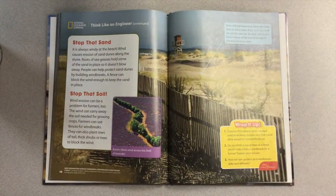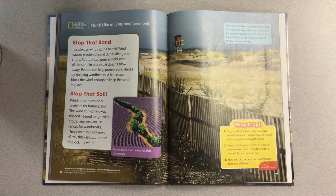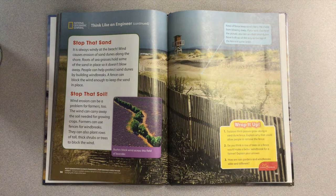So now I would like you to think of some things that maybe you've seen in your world that are examples of things that are put in place to help combat erosion and weathering that is negative. So what are some things that you have seen that do that? I'm going to show you a few myself here at Belmont.